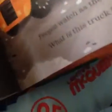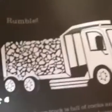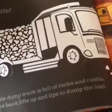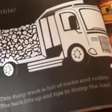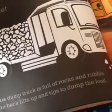What is this truck taking away? What's in the dump truck, Tucker? Rocks. Rocks. Oh, let's show them. Show the camera. Good job. Rumble, rumble. This dump truck is full of rocks and rubble. The back lifts up and tips to dump the load.